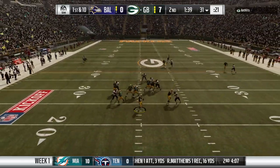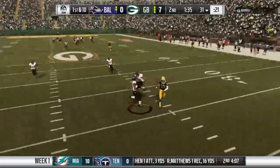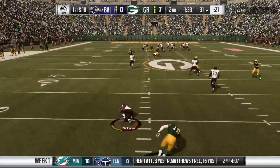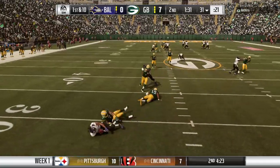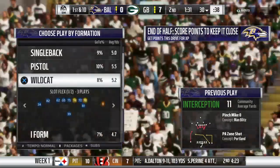Trying to shake off the interception. He'll look to throw. He's going to float this over the middle, into double coverage, and it's intercepted. Picked off around the 27. And his guys will take over at the 30-yard line.